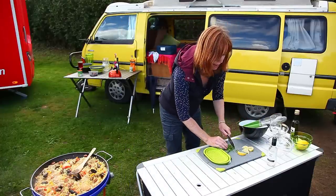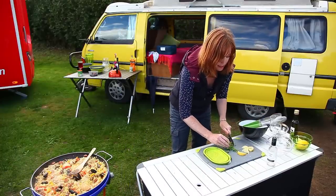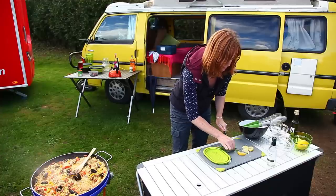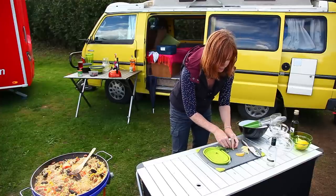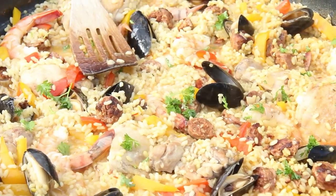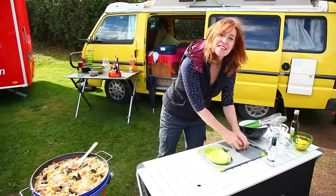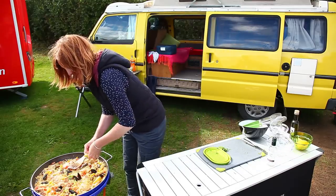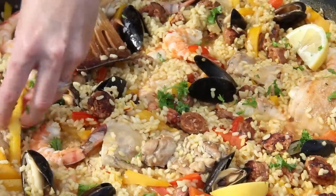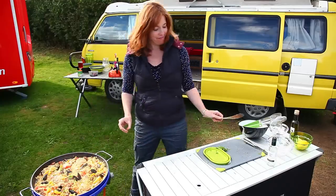And then I'm just going to add some parsley as the finishing thing. Let's take those stalks out. Over the top. And then to finish off, just to look really posh, I'm going to shove some lemon wedges on there. Grubs up, everyone.